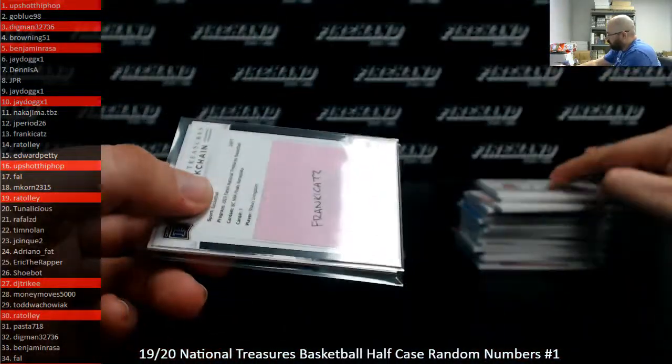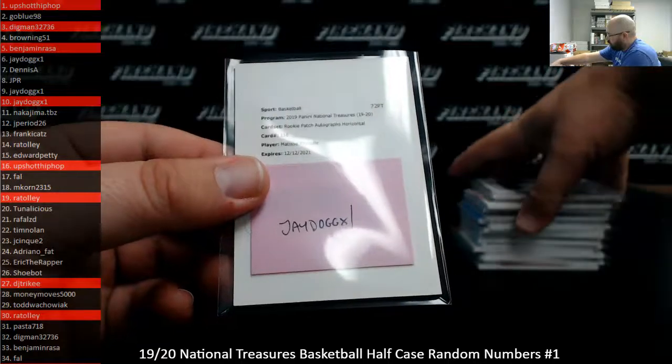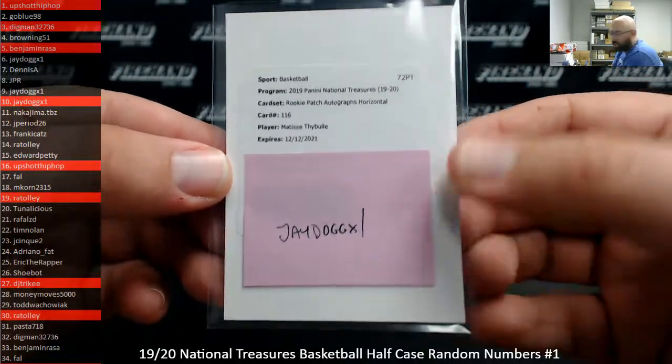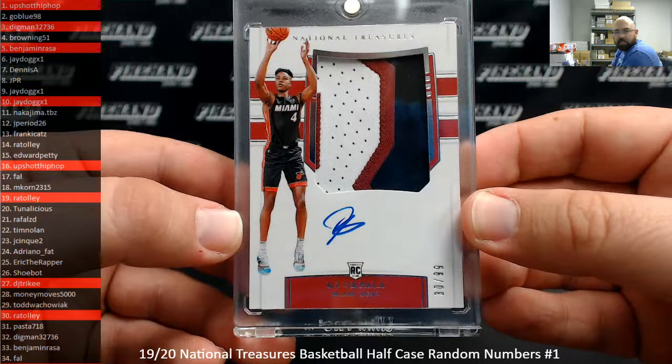We got a blockchain redemption. The blockchain redemption was an NBA Finals nameplate of Sean Livingston. It was awarded to Frankie Katz in the random draw. We got a horizontal RPA numbered to 75, redemption of Matisse Steibel, drawn by J-Dog. And we got a true RPA numbered to 99 for the Miami Heat, KZ Akpala. 30 of 99. Congrats again to R.A. Tolley on hitting this one.